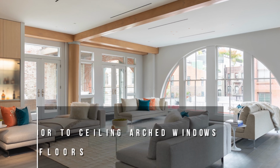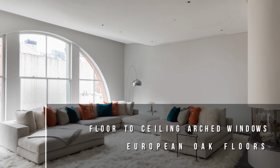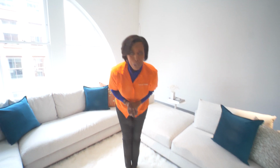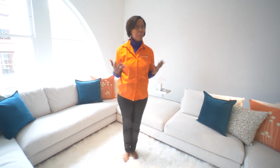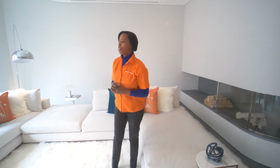The living room was probably one of the biggest challenges. It really felt a little cold, almost sterile. In fact, I called it a no-touch store. But we really wanted people to be able to embrace it and feel the warmth and comfort. So we incorporated a couple key elements that I want to share.